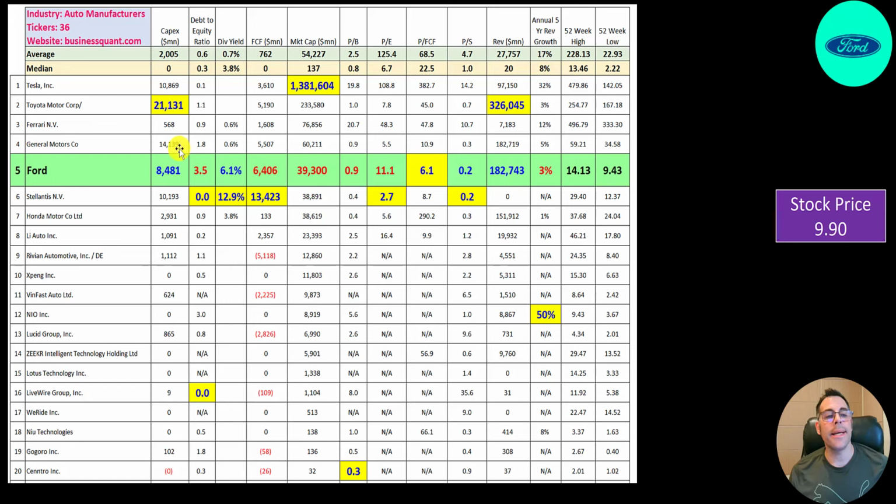They have a really high debt to equity ratio, 3.5. That means for every dollar of equity, $3.50 of debt. They pay one of the highest dividends, second to Stellantis. They generate lots of free cash flow, 6.4 billion. It looks like I didn't update the color coding. You have to ignore that.